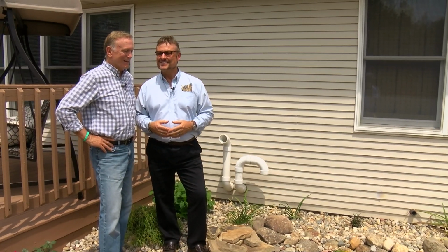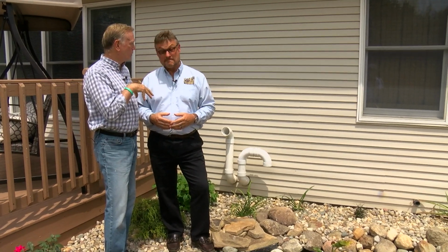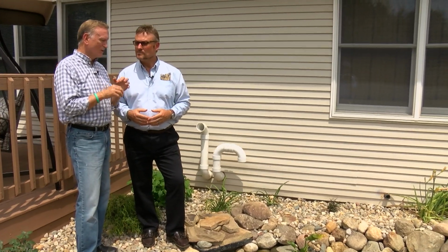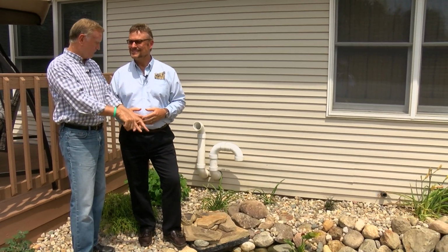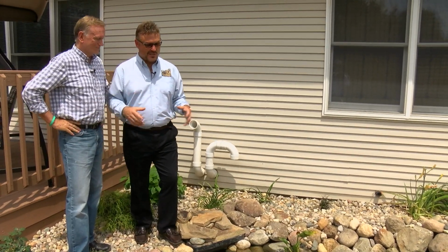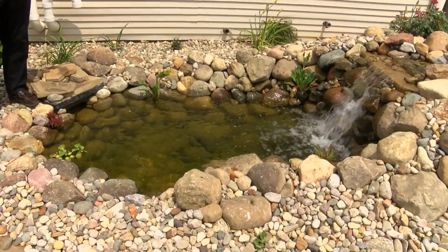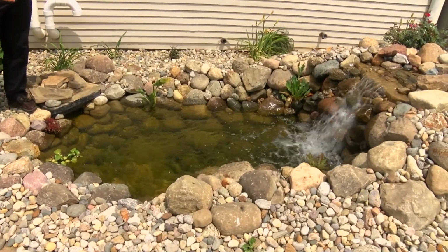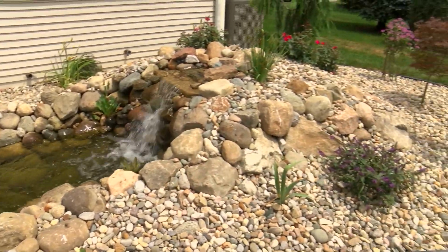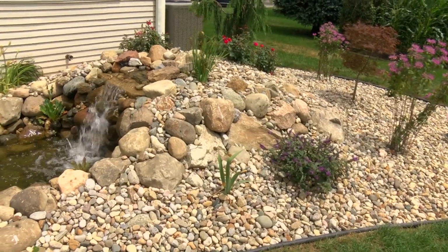I bet it would. Hey, Mark, you talked about doing some work with the perennials that were already on the property. And what you've also done here in front of us is you've reclaimed the soil from the hole that we see here, right? Well, that is one of our secrets. When we excavated the pond here, we simply repurposed that soil. The soil that was excavated here was used to create the berm and the waterfall there. Man, this is really cool.